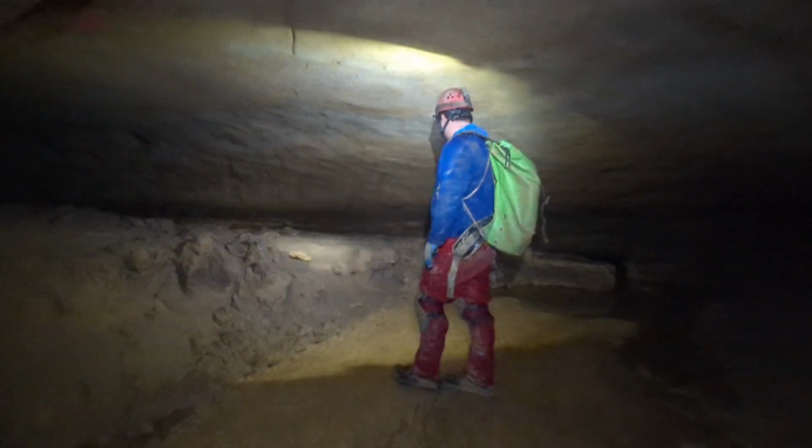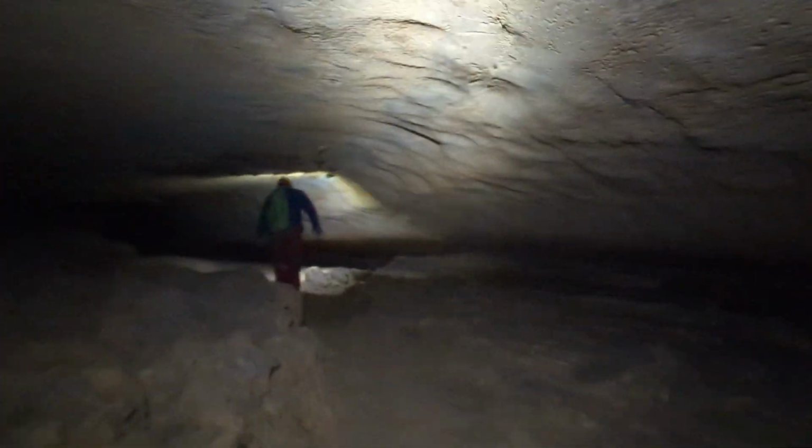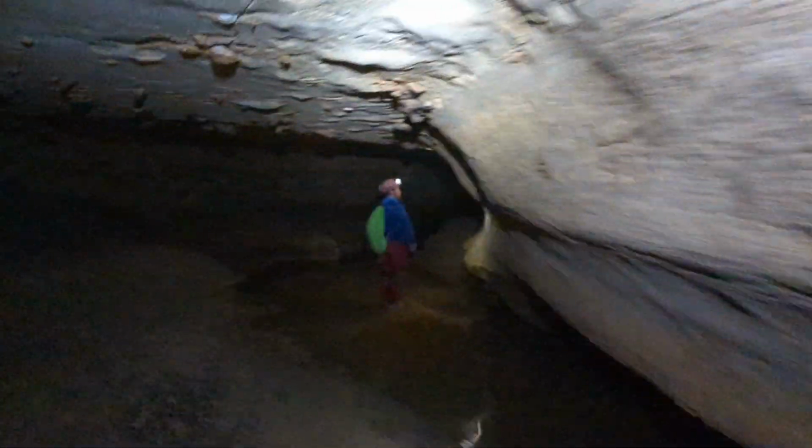There's a really large stoke mark right there. There's some more right there, and even some more right there. Right there. Right here. Yep, right there. And then right there. They definitely used this cave a lot.